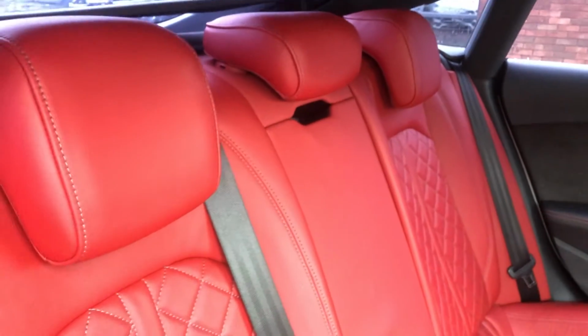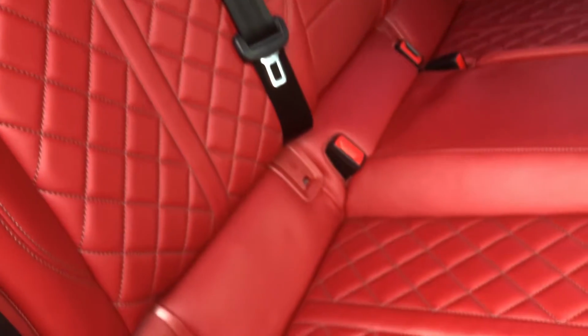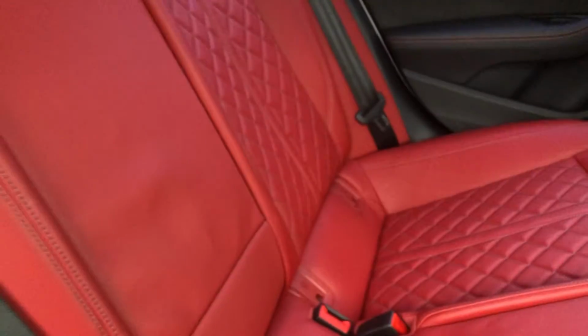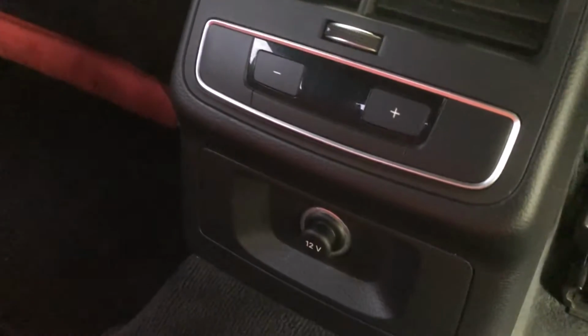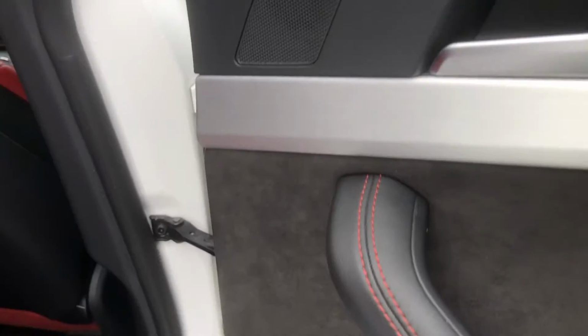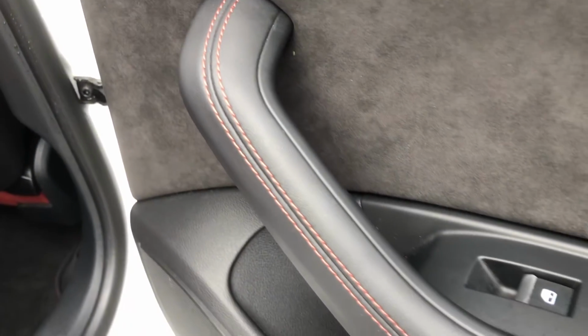Now these are of course the quilted super sport Napa leather seating, not heated in the back, heated in the front, contrast stitching. If you're going to buy an Audi, these are the seats and the colourway that you want. Drop that down there, you can see you've got your armrest. You can also see as part of the tri-zone aircon you've got your temperature and your 12-volt charger with the fans just here.